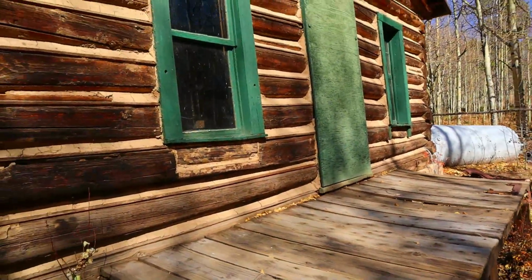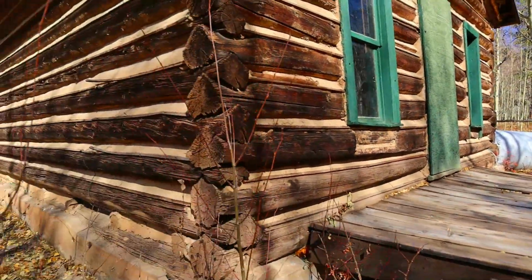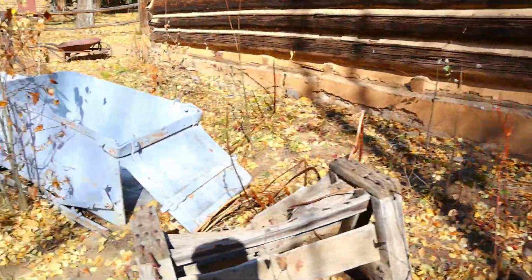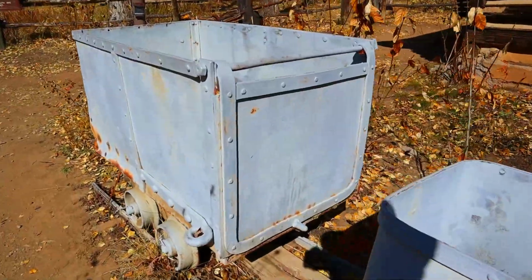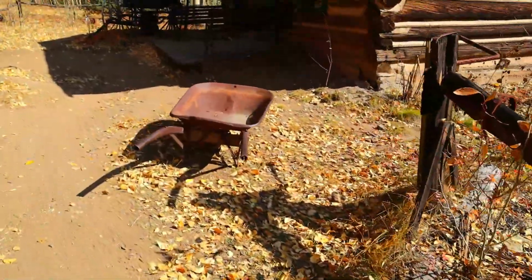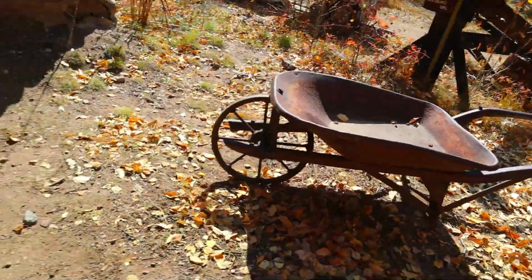Took too long. They're silly. Old mining carts. Assuming they paint everything to keep it preserved. Look at that wheelbarrow. Groovy. They have a metal wheel. This looks cozy.